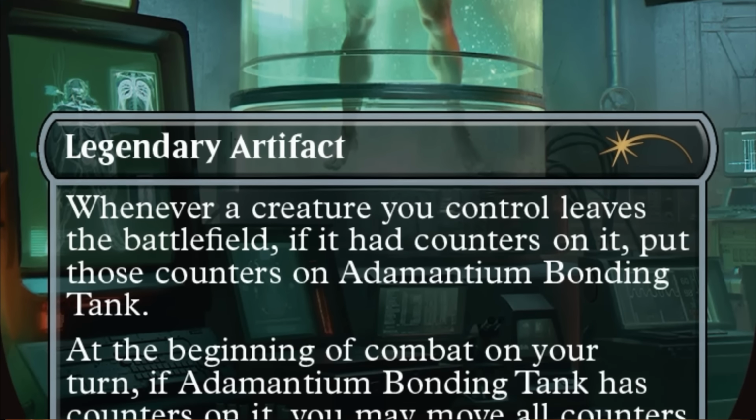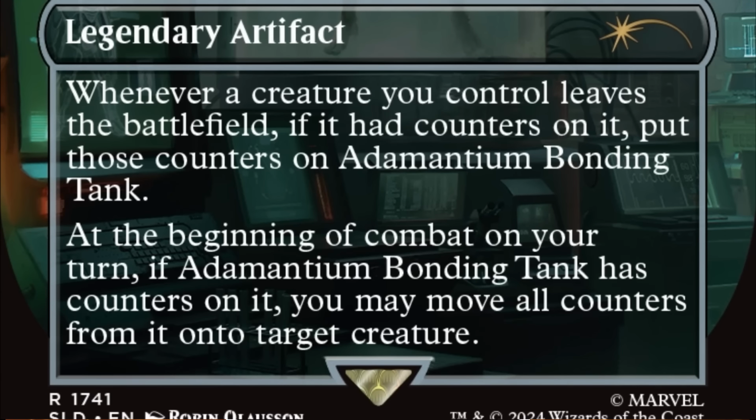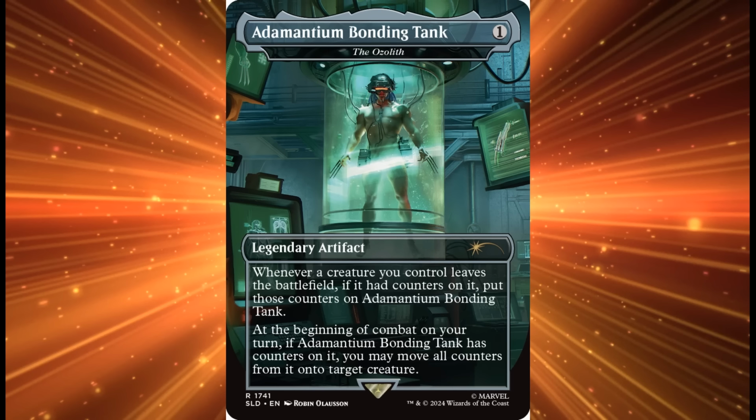A legendary artifact that says whenever a creature you control leaves the battlefield, if it had any counters on it, put those counters on the Adamantium Bonding Tank. At the beginning of your combat on your turn, if Adamantium Bonding Tank has counters on it, you may move all those counters from it onto a target creature. Guys, that's a pretty awesome ability, and I'm still glad they made it in this card.